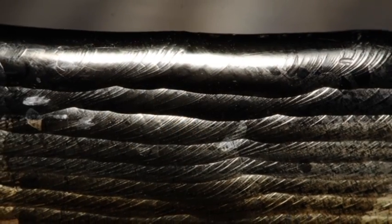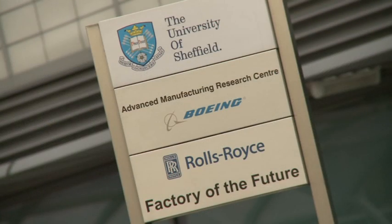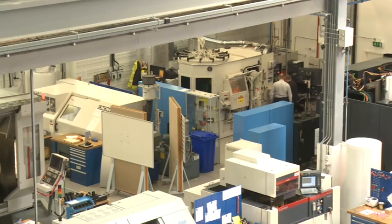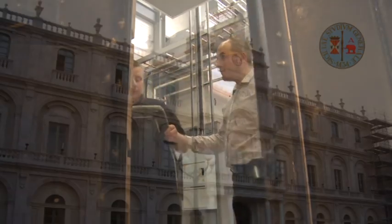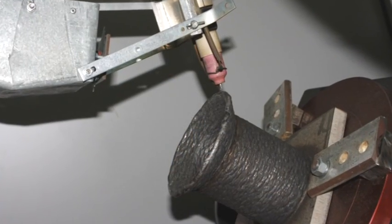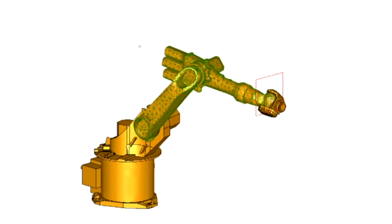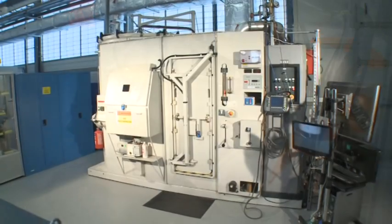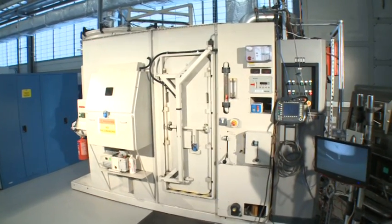The SMD technology was initially developed by Rolls-Royce, who licensed the technology to the University of Sheffield Advanced Manufacturing Research Centre to move SMD towards commercialisation. Researchers at the University of Catania developed an automated control system for the SMD welding process. This was then integrated into the SMD cell in Sheffield.